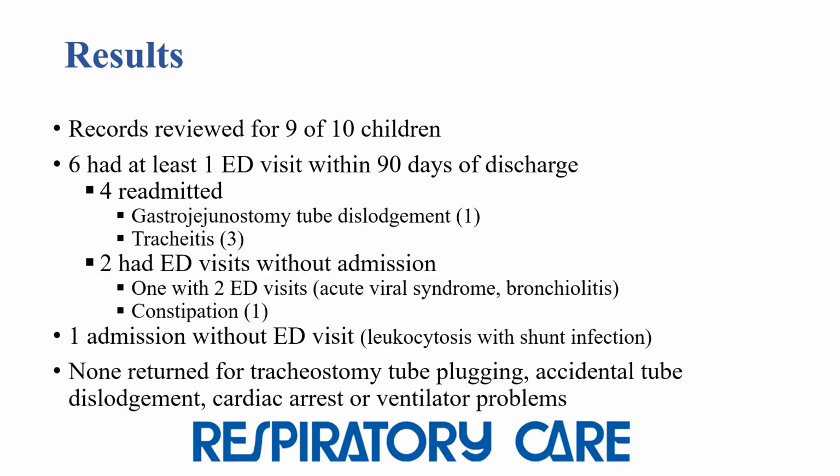Records were reviewed for 9 of the children. 6 had at least 1 ED visit within 90 days of discharge, of whom 4 required admission. 2 had ED visits but were not admitted, and 1 other was admitted without an ED visit, but none of the ED visits or readmissions were for tracheostomy emergencies that were covered in the simulation session.